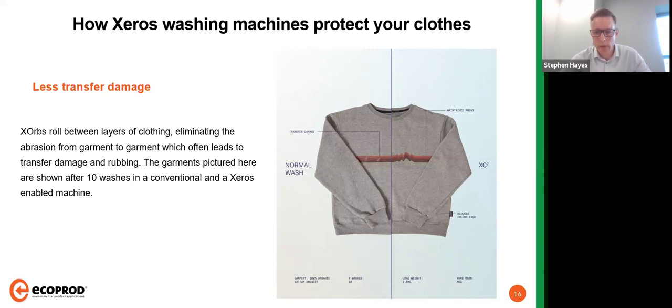What we can see here is an example of a Patagonia sweatshirt that we've washed on a normal wash, which you can see on the left-hand side of the picture, and then with the Xeros enabled technology on the right-hand side. On the normal wash, we've actually seen transfer damage, and this is after only 10 washes, because the garments are interacting and rubbing against each other in quite a harsh way to cause that transfer damage. I'm sure everybody on this webinar can attest to buying something brand new, washing it a number of times, and then finding that it's not as box fresh anymore, and being a little bit disappointed.